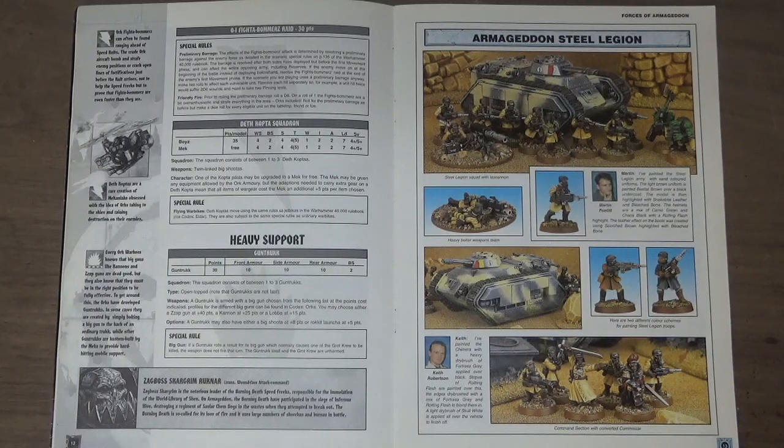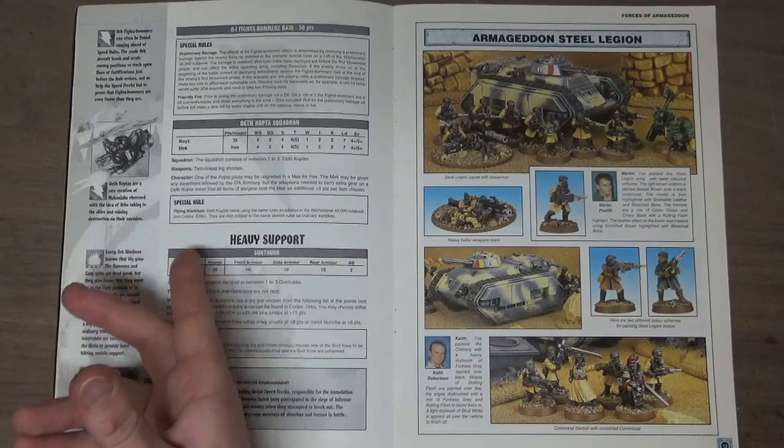One of the copter pilots may be upgraded to a mech for free. The mech may be given any equipment allowed from the orc armory, but adaptations needed to carry extra gear on the death copter means that all items and war gear cost the mech 5 points, an additional 5 points per item. Ooh. So you get to upgrade him for free, which makes perfect sense because he is still the same stat line as any other orc. But any war gear he purchases is that much more expensive. That's interesting. And yeah, they literally are flying war bikes.